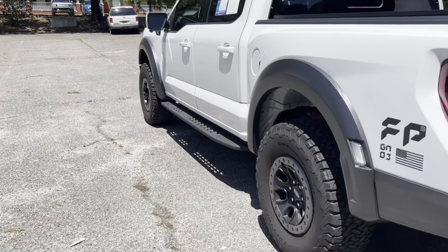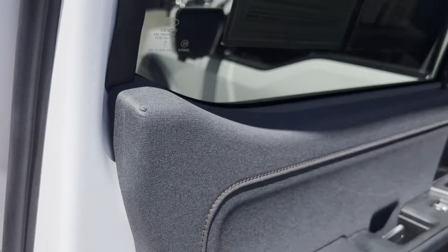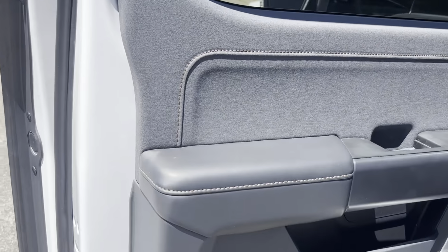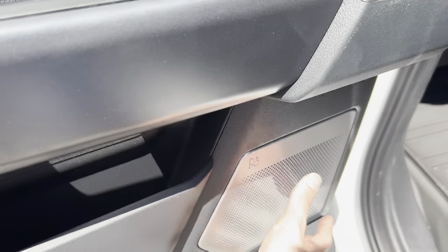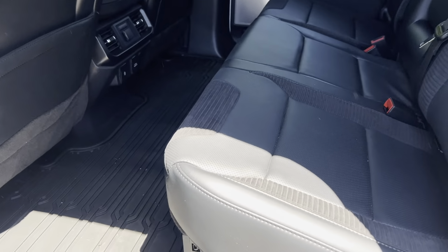Let's go ahead and get into the back seat and show you the space back there. Got your side step. So here we are. This is your traditional F-150 trim back here, but since it is a Raptor, it is just a little bit nicer. You've got your nice bronze stitching there, your power window switch with your cup holder, your nice Bang & Olufsen audio sound system, and of course this is a door panel. We're going to blow through this back seat.